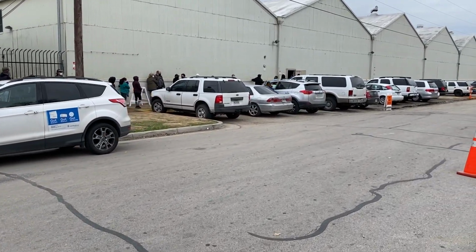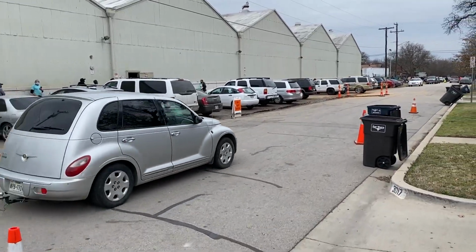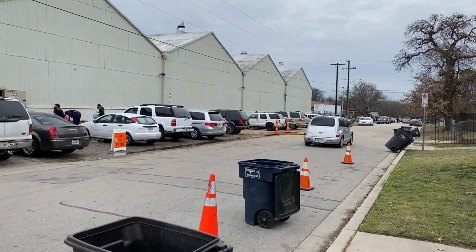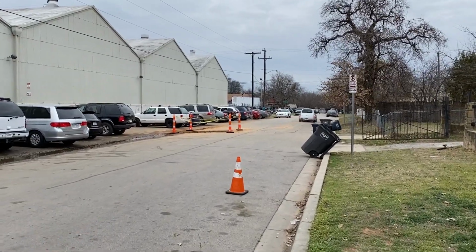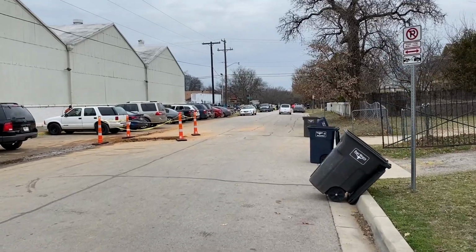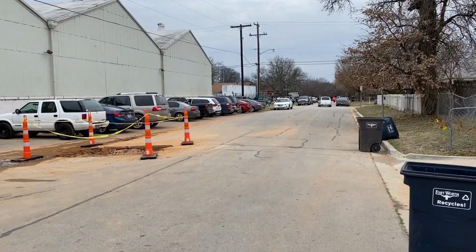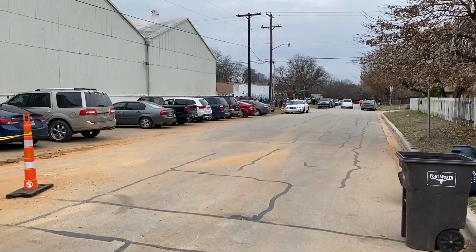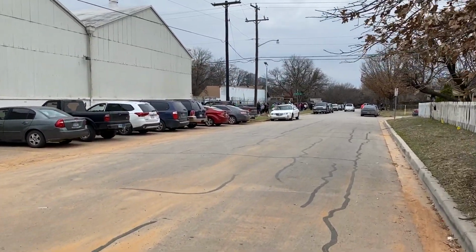Food pantry that operates Monday through Thursday from 9 a.m. to 1 p.m. And you can see there's a long line down at the end of the block. So I'm guessing that's where they've moved the Amazon boxes down to. So we'll skirt down here and get a look at that operation on a much cooler day than it was yesterday.